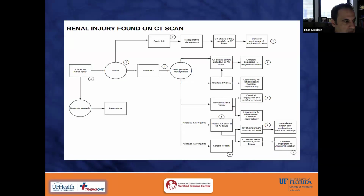So this is, again, I understand the CAT scan isn't always available, but if this is the algorithm, if you have a renal injury on CAT scan, again, stable patient, low grade 1 through 3, usually you observe. If there's extravasation of contrast, IV contrast now, not urinary, then you can consider angiography if it's available. And again, unstable patients or devascularized kidney, typically you can do things like grafts and stents. But in general, if they're unstable, most of the time they're going to end up, in our hands, with a nephrectomy for the injuries that we're discussing.